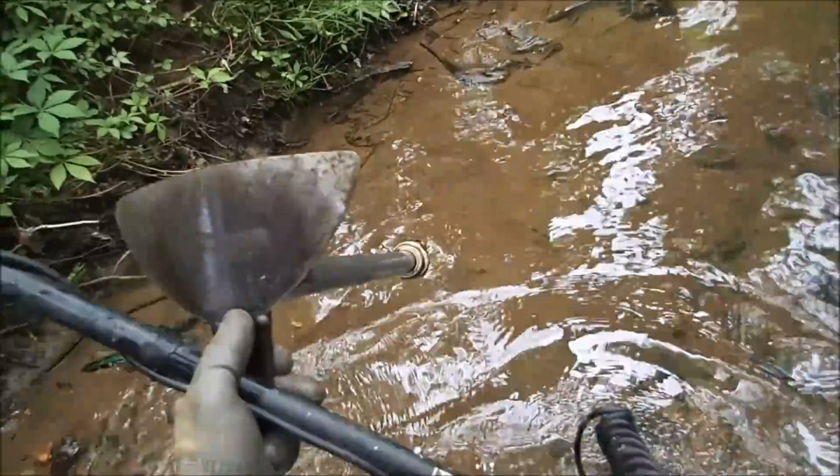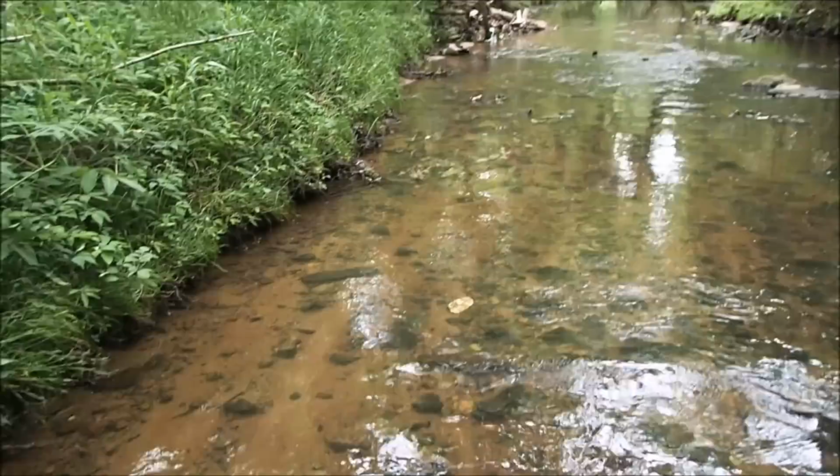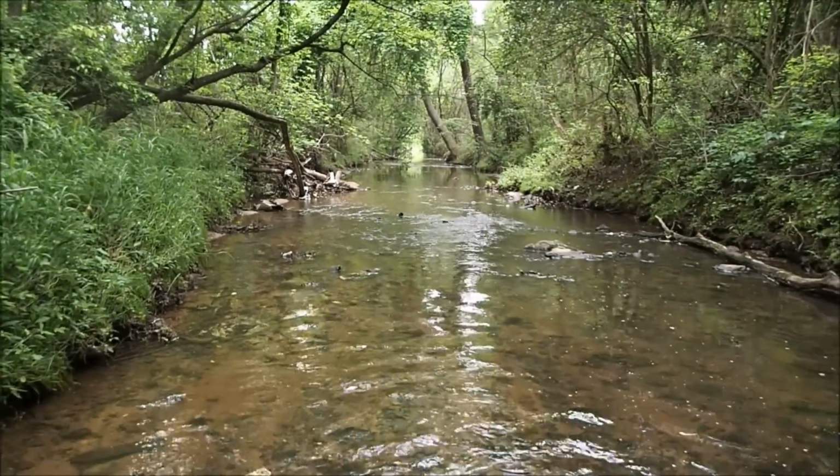You can see all the mashed up cans. Look at all the cans in here. It's a tough one, but we'll keep going. We got a long way to go. Another big trash pile down there.